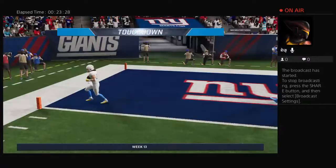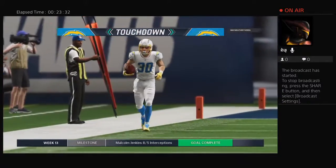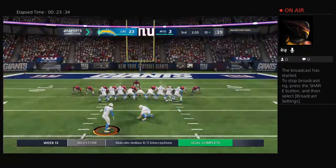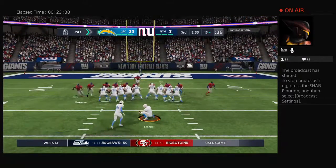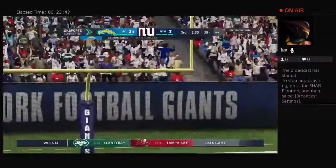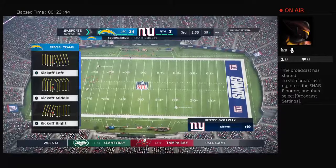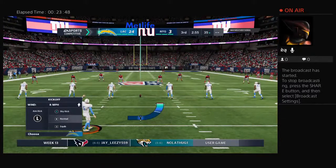And he is into the end zone. Touchdown, Los Angeles. Phillip Lindsay, his 4th touchdown on the year. And the Chargers capitalize on the short field as they take it in for 6. The kick is good. And he's able to put it through. Makes the score Chargers 24, Giants 3.